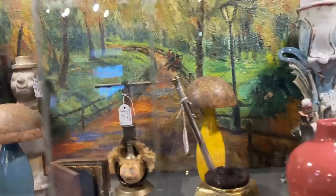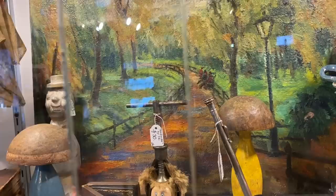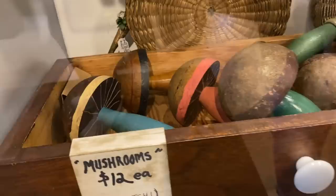And then jewelry holder. Wow. Headache. It's a head and a screw, but it would hold jewelry. Pretty fun. Pretty fun. Okay. Oh, there they are. Mushrooms, $12 each, last batch. Oh my God, they're fabulous.